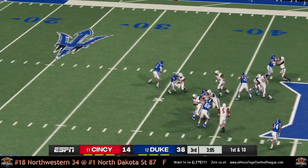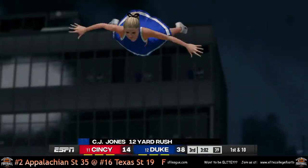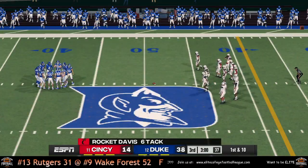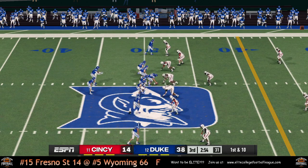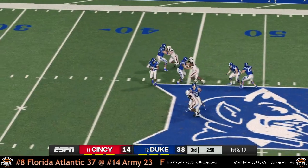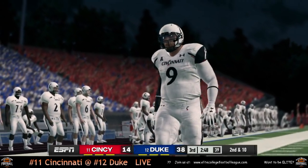I wasn't paying attention. He's going to read option. He's going to keep it. He's going to rush for 12 yards. Brings up first and 10. Pretty good run right there. Pretty smart decision to keep the ball instead of handing it off. He's going to drop back to pass. He's just going to throw it away. Brings up second and 10.